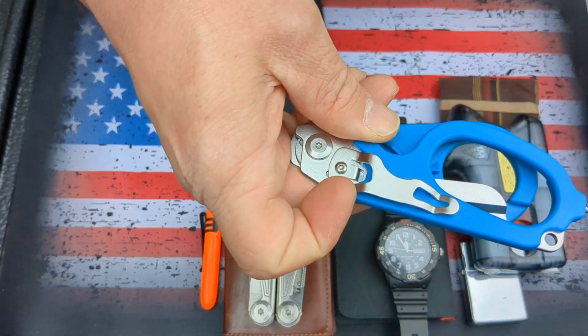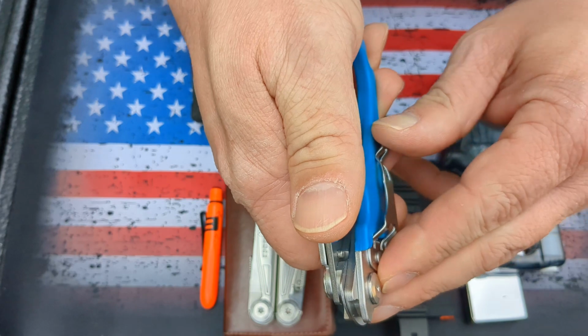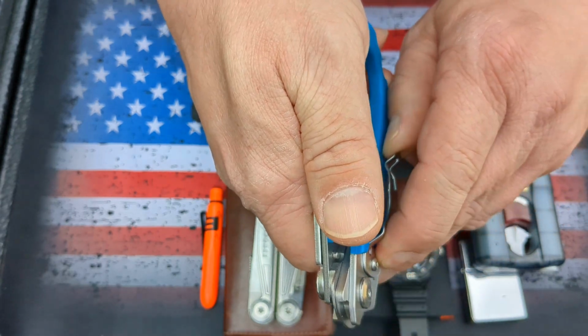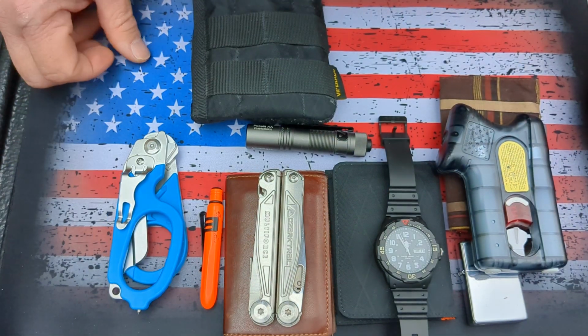One thing I will end up doing is taking the pocket clip off, because this pocket clip is probably one of the strongest pocket clips I've come across in a long time. So that's going to rip up something if I put it in my pocket.